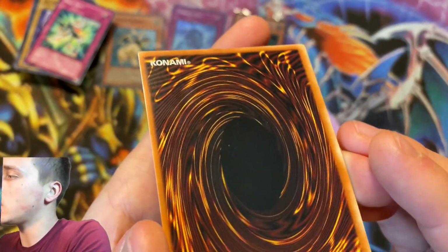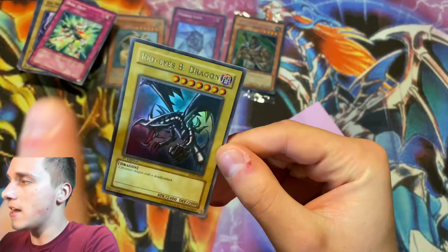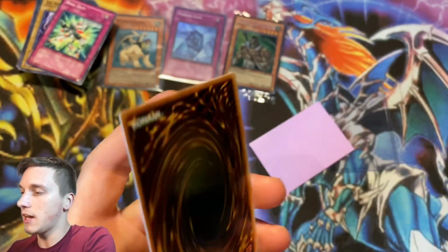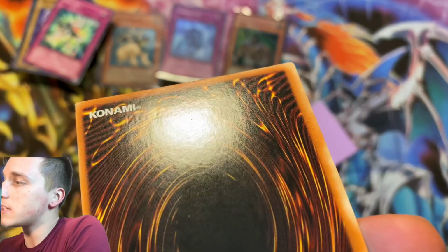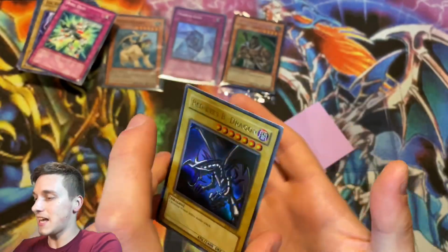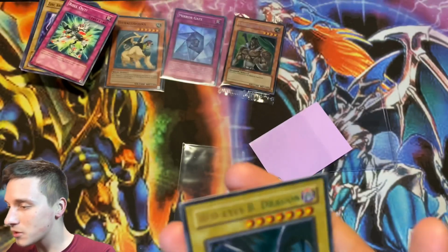Hold on a second, guys. That doesn't say VG. That's GN. That's the stamp of the red-eyes black dragon. That's the N on the back of the printing, isn't it? It's got a heavy name stamp, you see. Oh my god, I thought it was a misprint. No, that's what it's been written. That's a heavy stamped surface, guys. That's really cool. I was quite nervous there for a second. But that is awesome, guys.